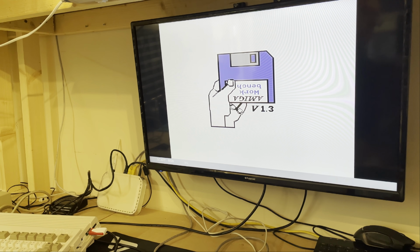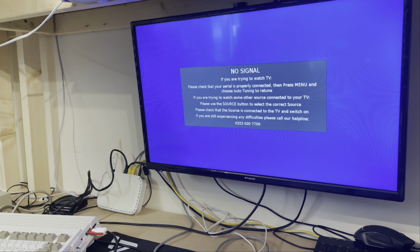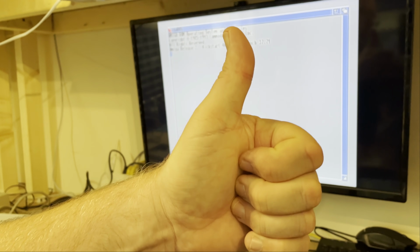Quick test, yep, there's Kickstart 1.3. Power off and flick the switch. Power back on and boot up.